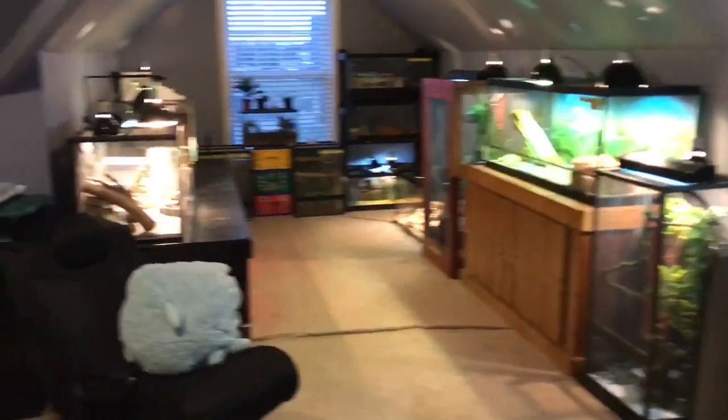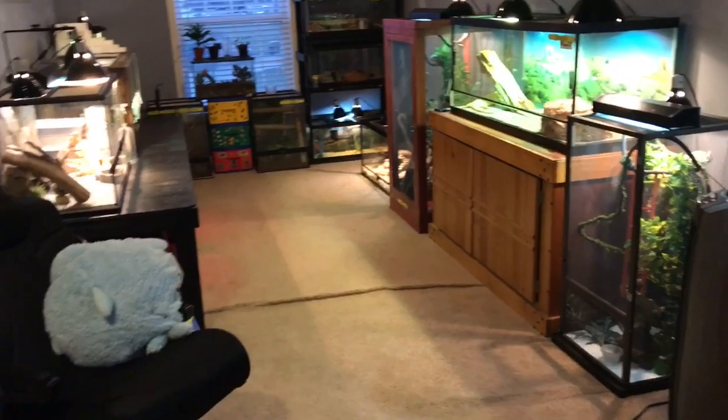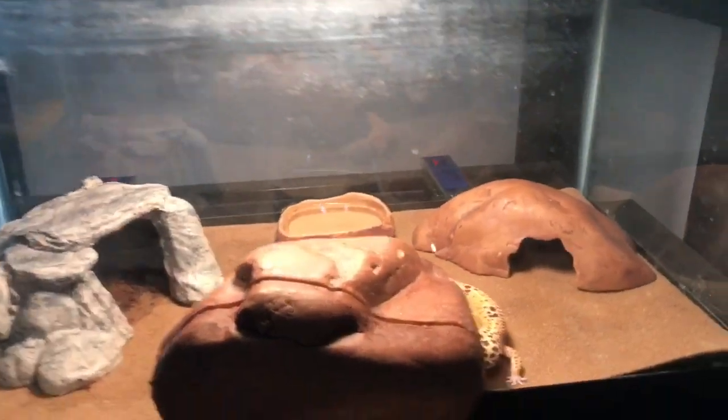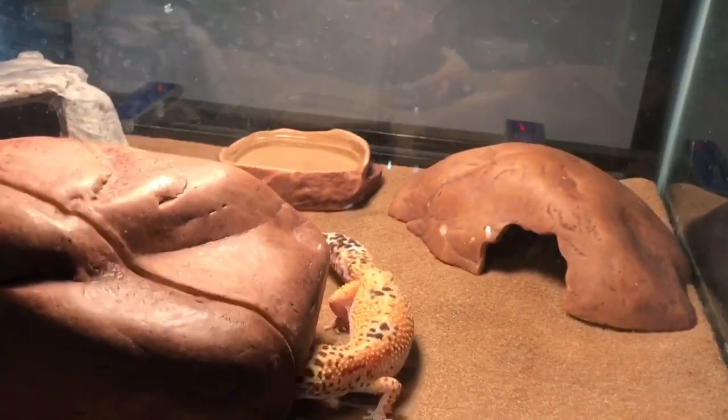It's going to be an April 2017 Reptile Room Tour. So enjoy. Next we have Fireball, the leopard gecko. She is a hypo leopard gecko.